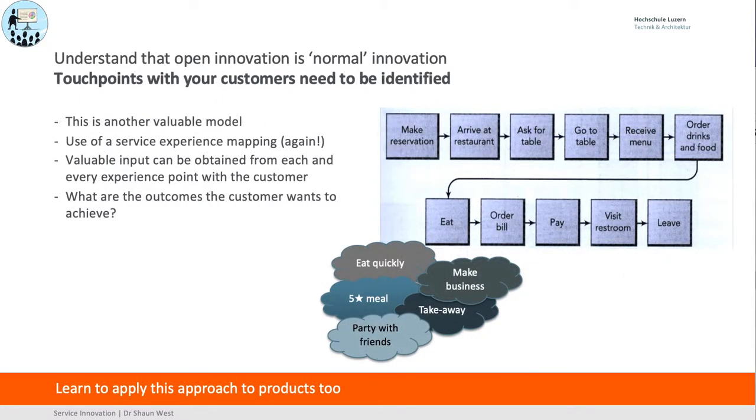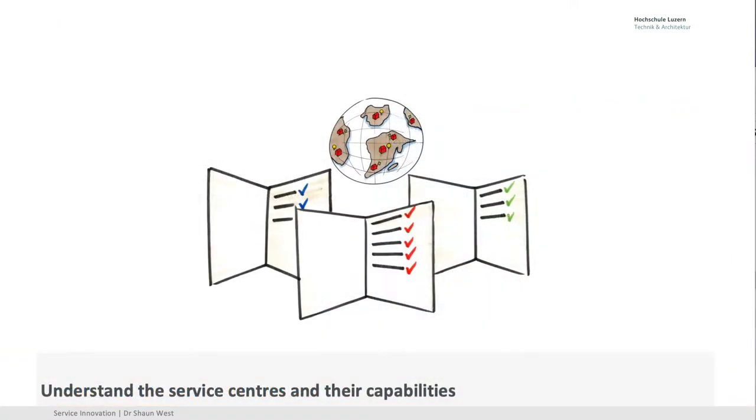Chasebro recommends the touch points. Identify your touch points. We will use this later on. This is a bit of a job to be done. We make a reservation, we arrive at the restaurant, we ask for a table, we go to the table, we receive the menu, we order our drinks, finally we leave. We segment according to quick food, 5-star meal, with friends, takeaway, make business, whatever. I want you to be able to use these touch points to actually identify who we interact with, who interacts with whom, when they interact, and how they interact.